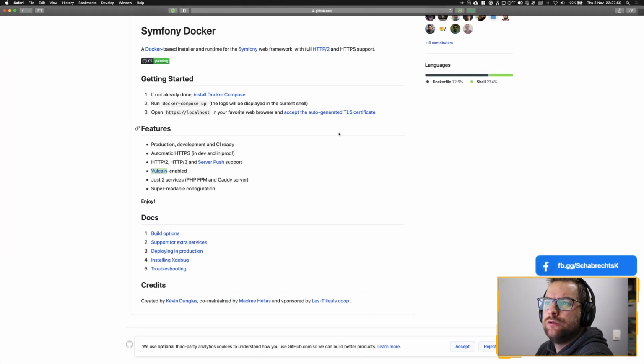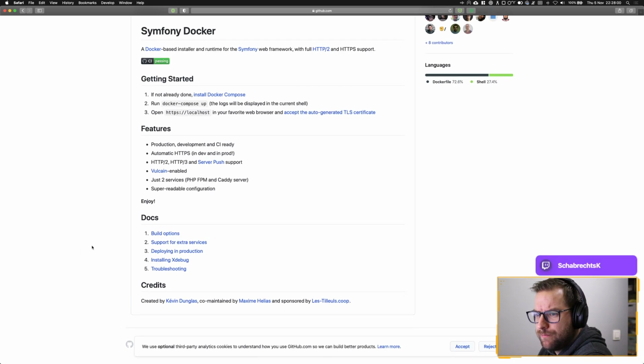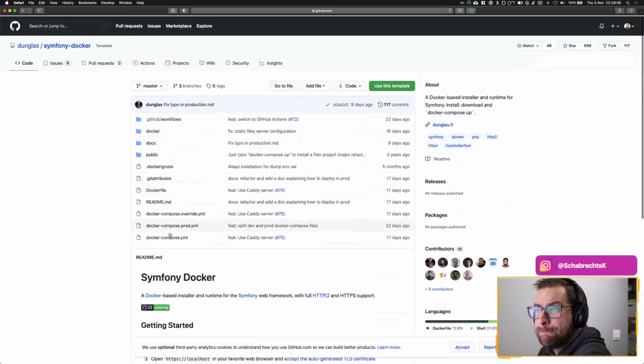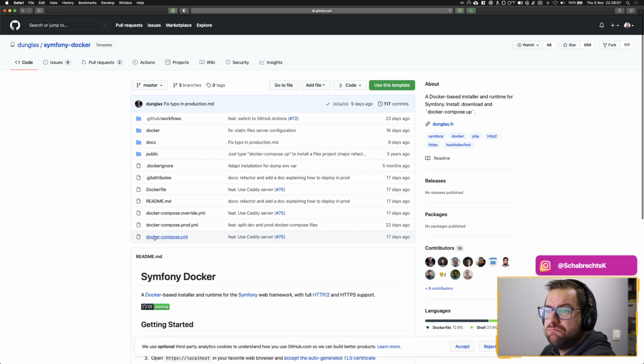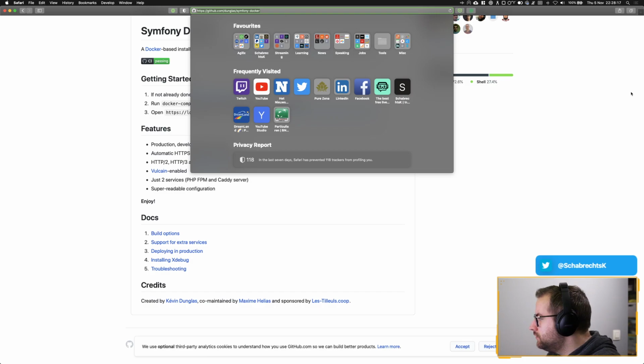But anyway, back to Docker. Just two services, so the FPM and the Caddy server, and super readable configuration. That's actually very interesting. I might use this actually. I am going to use this. I'm going to use this for some stuff.